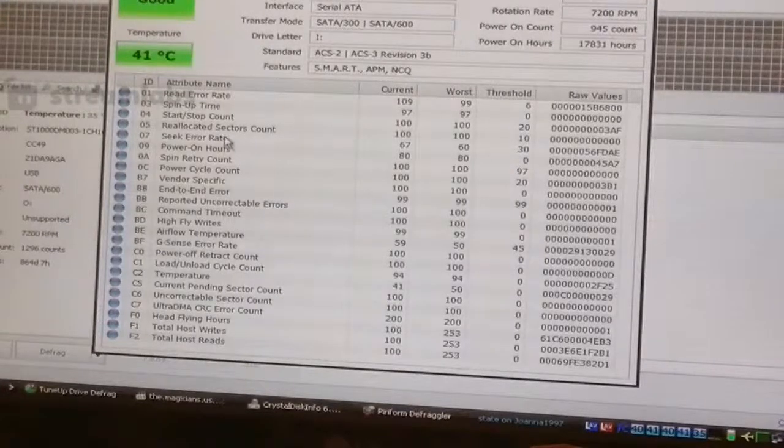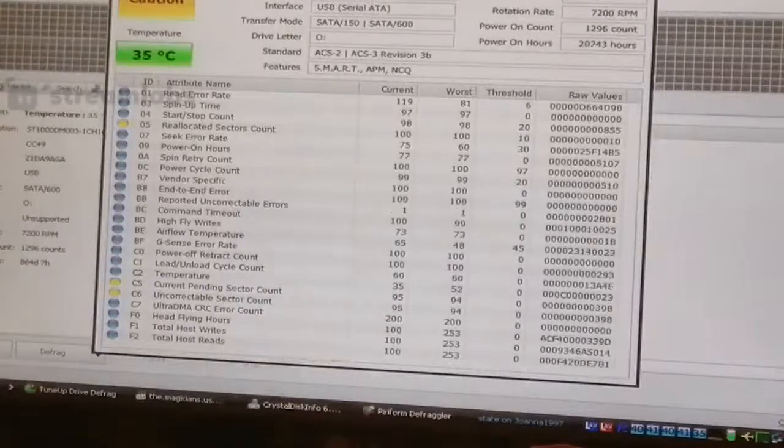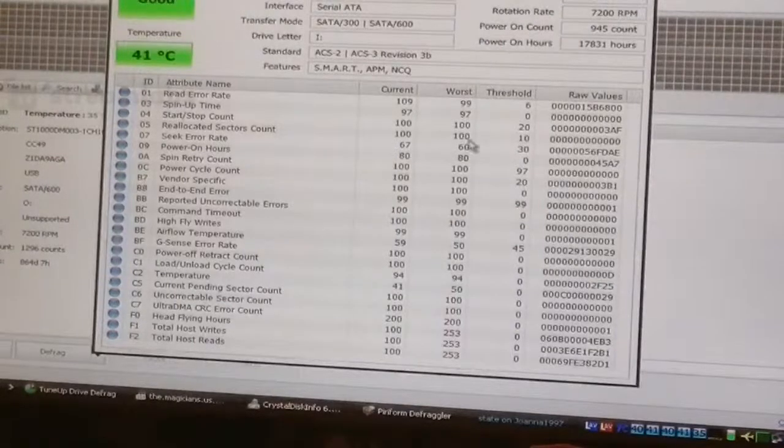We look at reallocated sector count. That says 100 for current, and it says 100 for worst. But when we flick to the bad drive, the reallocated sector count is the same number. 100, 100. We go back to the good drive. It's the same number. So this actual SMART status is not telling us a damn thing.